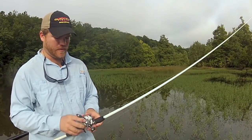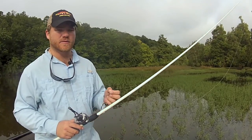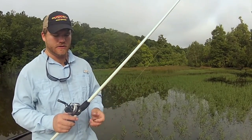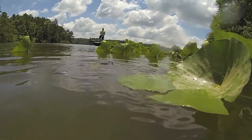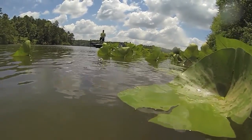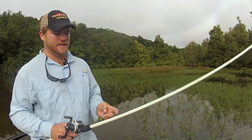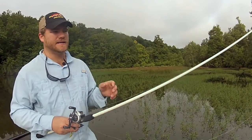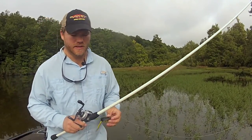All right, and the next thing you want to focus on is your line choice. Anytime I'm frog fishing, I like to start with a 40-pound braid. It's just a good all-around braid. It's limber enough that you can still work the bait really well, but it's strong enough that you hardly would ever break your line. But you do move up as you move into more of those hydrilla or hyacinth related type frogging patterns where you need like a 65 or even an 80-pound braid.